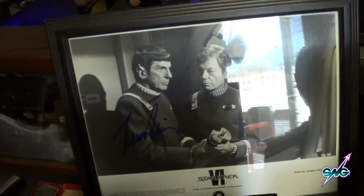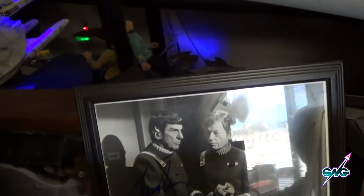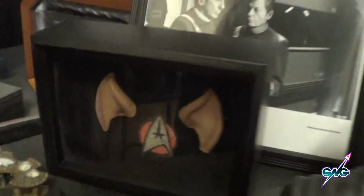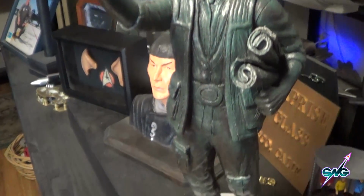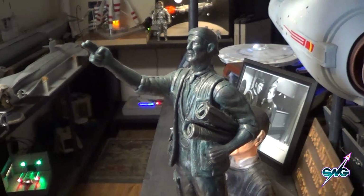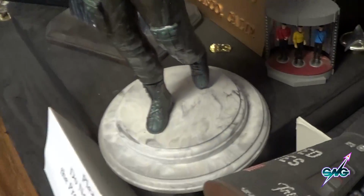that his dad signed for when he visited our studio and we did work on his documentary For the Love of Spock. In fact, there's a set of the original ears I did for the first motion picture. Of course, our Zephyrin Cochrane statue, which we actually have available. Some of these things you're seeing we actually have on our website. They're available. This is a mold made off of Doug's original. We had full permission from Doug and Dorothy to do this with the simulated marble base.